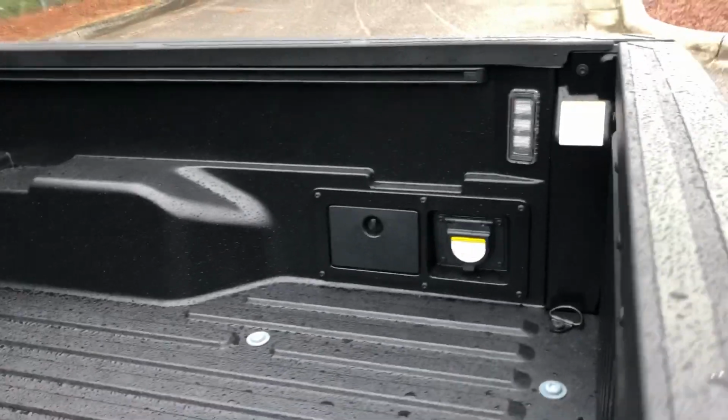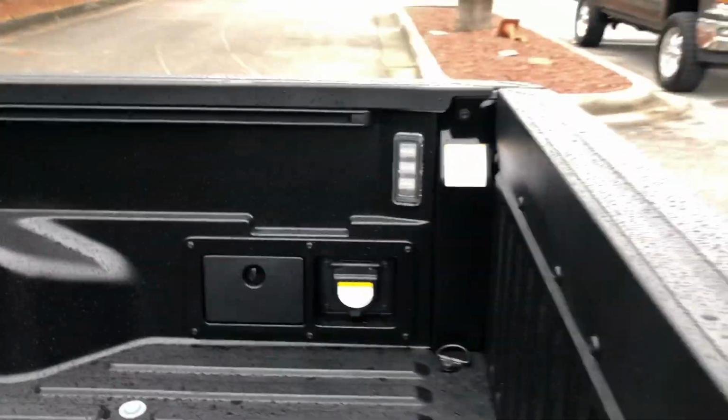You got proximity sensors with the tow package back here. I love this. You got the outlet. You got the new lights back here.